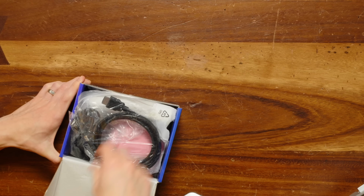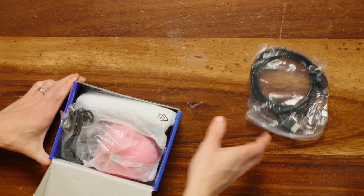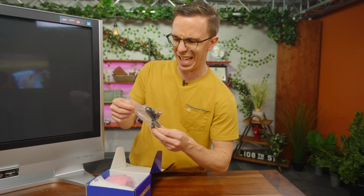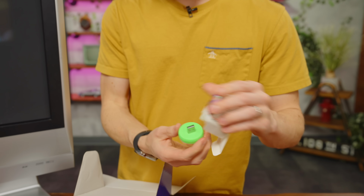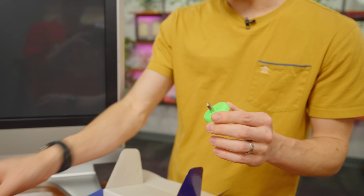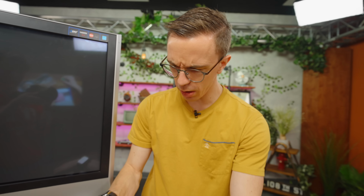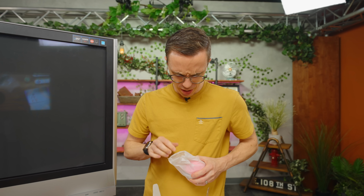Okay, well, we've already got some stuff. So HDMI, it's a good start. USB A to A cable, very strange. This is an LED ball, it has a USB port on it. What the hell am I looking at here? So confused. I'm so confused. Okay.